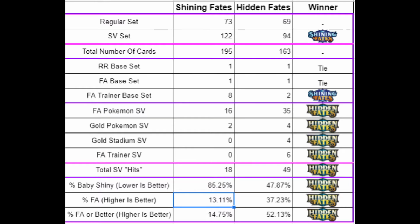And because of the success of Hidden Fates, which had all these amazing cards in it, they thought that they could replicate the success by simply giving us shiny Pokemon. I think what they underestimated was the necessity for there to be a deep and diverse and very well balanced pool of shiny Pokemon. It would have been cool if we got about 60 full art cards and then about 60 baby shinies. That would have approximated what went on in Hidden Fates.